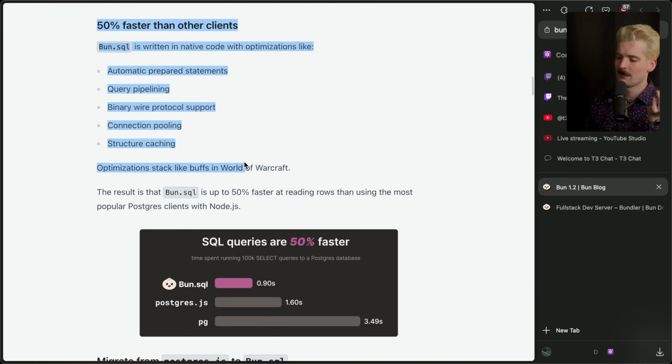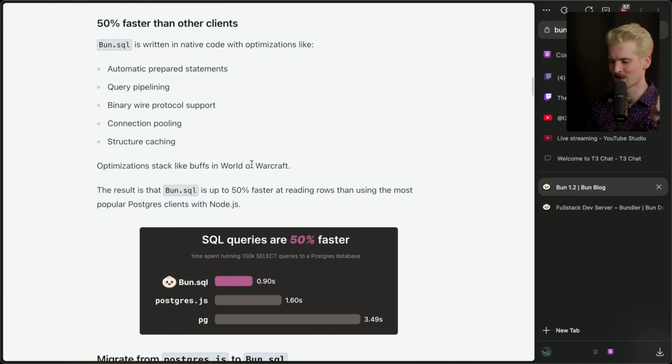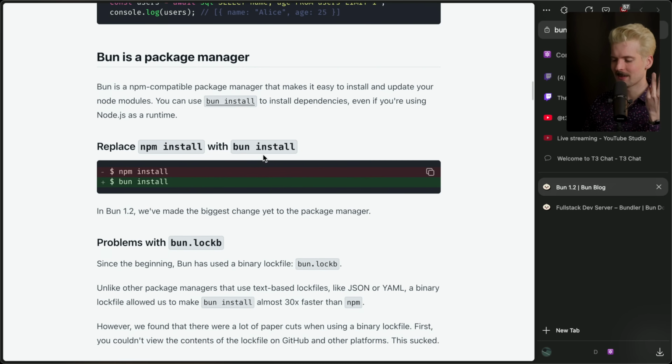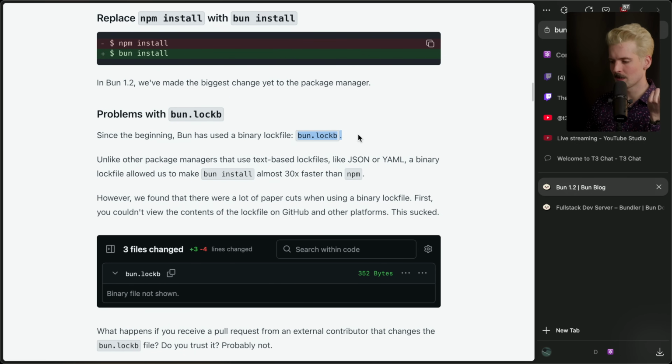I will say that their implementation is very fast compared to other Postgres implementations. Optimizations stack like buffs in World of Warcraft. Great copy. Looks like it's pretty drop-in to move off of Postgres, the package, to Postgres from Bun. Cool to see. Bun is also a package manager, and the lock file being binary was really annoying.